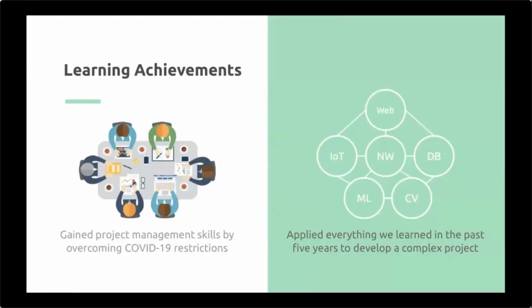Now we will go over some of our learning achievements. We encountered physical obstacles that were further complicated by COVID-19, with shorter working hours and restrictions in AUC, as we were required to be physically present constantly during manually taking our dataset and testing our hardware components. However, these obstacles taught us time and project management skills. We also got to apply the knowledge we learned in the past 5 years by using many overlapping technologies, resulting in the complete system presented here.